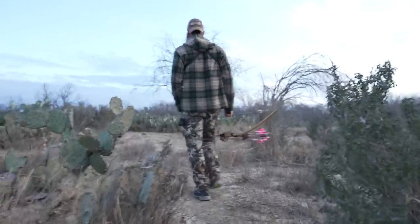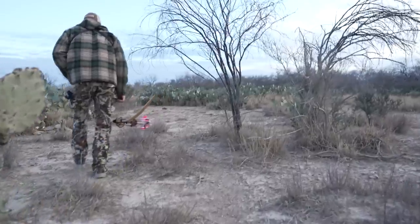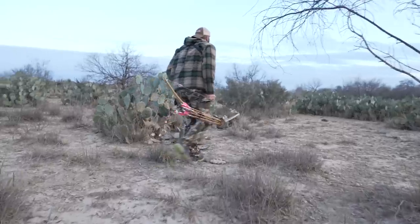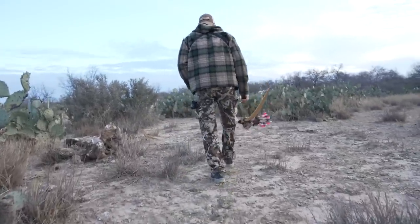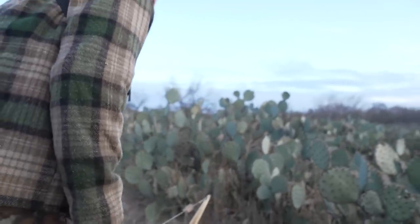One of the great things about hunting South Texas is you don't ever know what you're gonna find. You're just as likely to see white-tailed deer, hogs, javelina, bobcats, mountain lions, and then there's always a chance of running across an escaped exotic, like audad, fallow deer, black buck. You never know what you're gonna find. It's a crazy place to hunt.